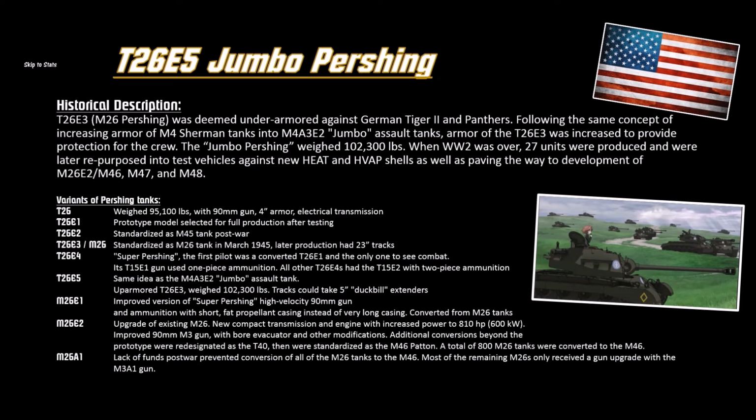Now 27 units of the Jumbo Pershings were produced, but they were kinda too late for the war. War's over, they won, America won, so no more use of the Jumbo Pershing. And these vehicles were repurposed into test dummies for the new high explosive anti-tank shells and high velocity AP shells. So they became test targets for new ammo, and that kind of sucks, but it did pave the way to the development of the Patton tanks. So not really a lost cause, but still kind of sucks. I wish we had one to see in real life, but oh well.